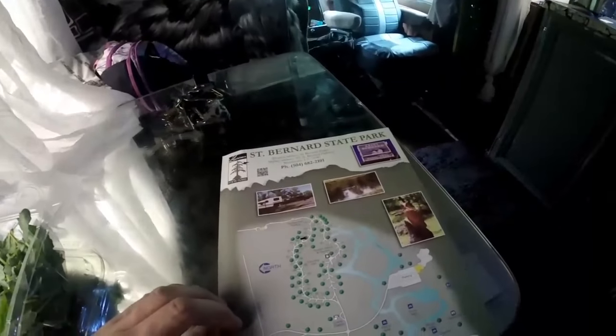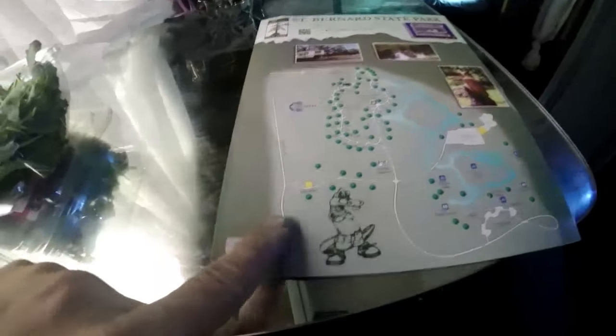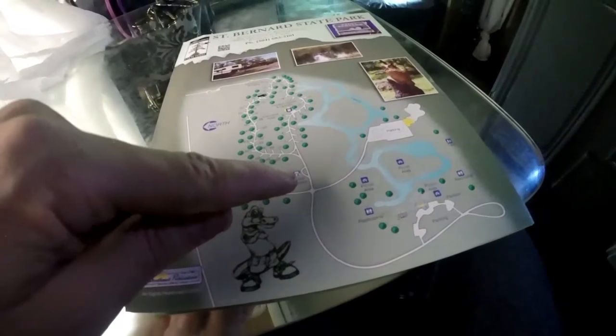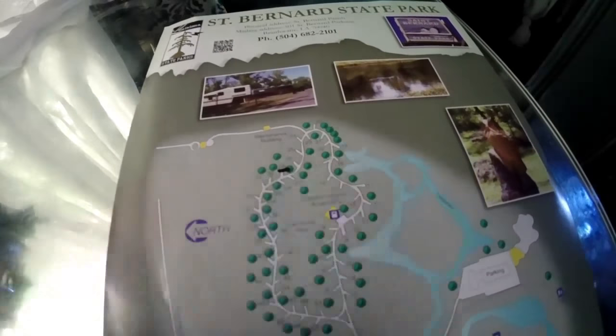Alright, this is St. Bernard State Park. I want to show you the map. The entrance is right here. That's where I came in. And then I took the first left and came over here to lot number 28. I'm where the little black dot is.